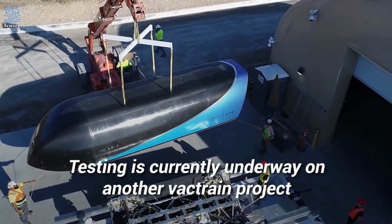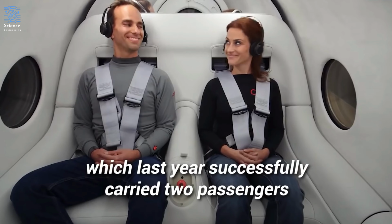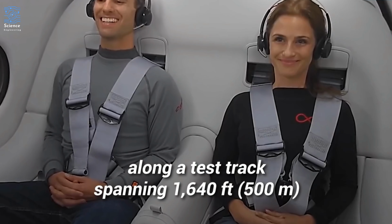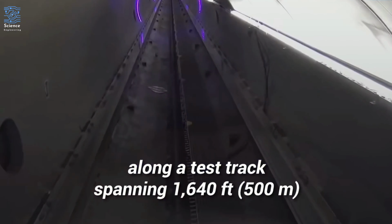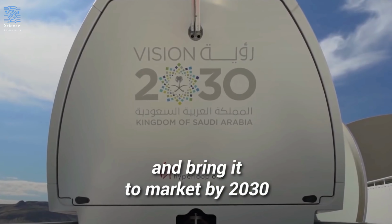Testing is currently underway on another vac train project, the Virgin Hyperloop, which last year successfully carried 2 passengers along a test track spanning 1,640 feet. Virgin hopes to commercialize the concept and bring it to market by 2030.